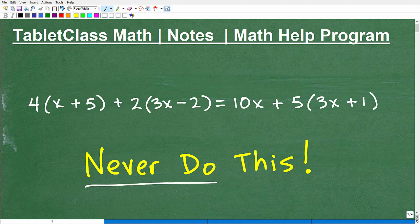Okay, never do this in algebra or in mathematics. Now, what is this? Well, I'm going to explain to you precisely what this is, and we're going to use this problem as an example to make this point, because you never want to do this. Okay, now what am I talking about? Well, I'm going to explain that in just one second, but first let me quickly introduce myself.